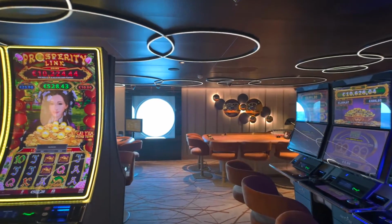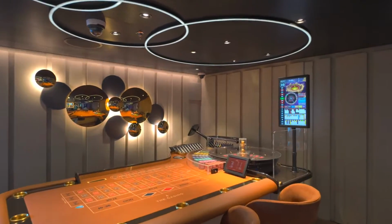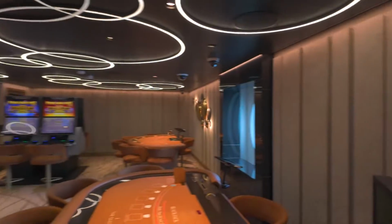other ships. With that said, I didn't see many passengers using this casino, but was that because it was smaller than most ships, or that there simply wasn't that much interest in it?